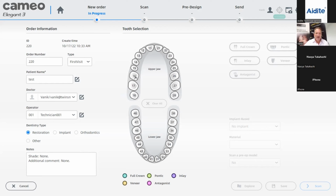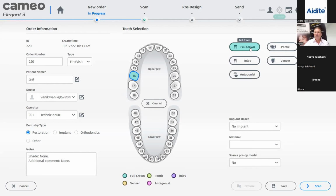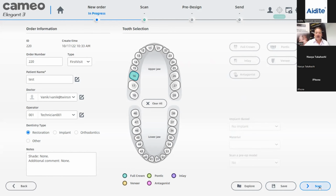Let's say restoration. I go to this tooth here, and then you say it's a crown or an inlay or whatever. Let's say it would be crown, full crown, automatically gets selected. You save it. That's all you do. You can actually say what material you want, a pre-op scan before, all those kinds of things. But no, we just want to scan a prep. Save it and scan. That's all we want to do first.